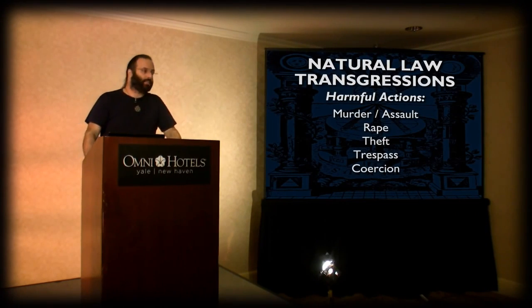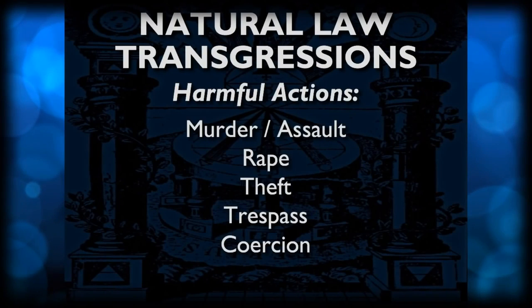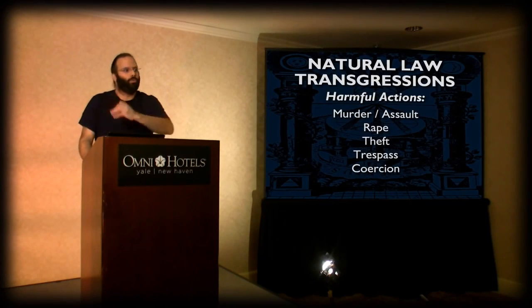The fifth and last natural law transgression is coercion. This is forcing somebody through the threat of violence to have their will comply with your will, whether they wish that to be the case or not. Making somebody do something that is against their will. Coercing them. And that's also not a right.